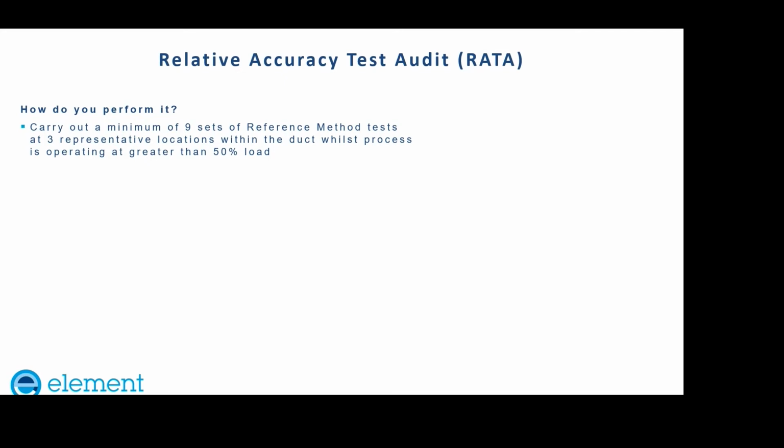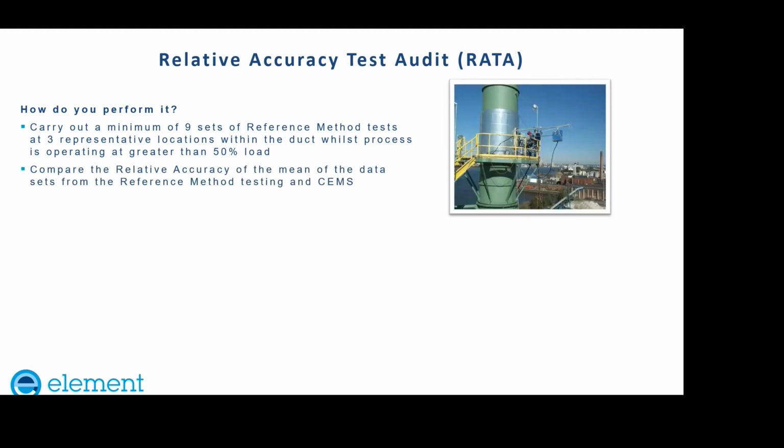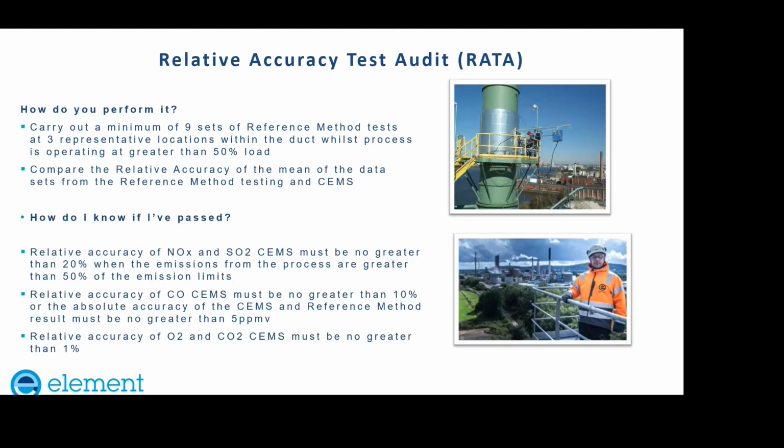This can get a little bit tedious, I have to say, but we carry out a minimum of 3 sets of reference test procedures at three locations within each duct while it's operating at least at 50% load. So we're talking about a minimum of 9 sets. That is then compared with the continuous data that we get out from the CEMS, and we make statistical comparisons of our data against the CEMS data.